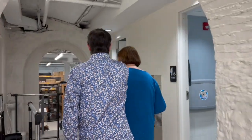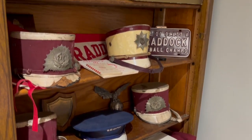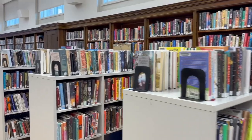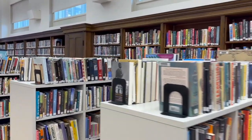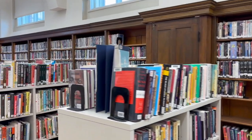So this library is very representative of the community that we serve. Braddock has been through bad times, good times, and bad times again. This library is the one thing that has remained in the community and is still operating and plans to operate well into the future. We still have lots more to do. We still have lots more funding to raise. We need to be sustainable. So we are definitely welcoming any donations.